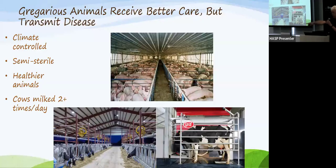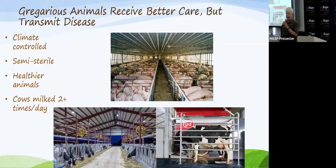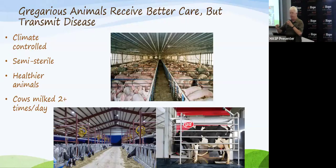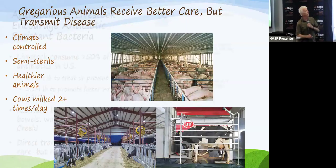Gregarious animals do, as you point out with buffalo, animals of these types all tend to be gregarious. Cows are very social. They like their brothers and their sisters, and they hang out with a particular animal or two around the clock. And so, for animals to be together in a pen is not necessarily stressful to the animals. If they're typically semi-sterile, they're typically healthier animals than in free range because they usually have a veterinarian watching over them. I know there's another point coming here. Cows tend to be milked 2 or more times a day, and they can get milked whenever they want to get milked in a robotic dairy.